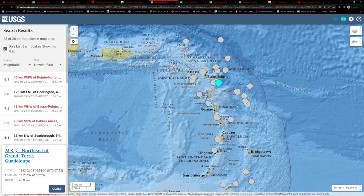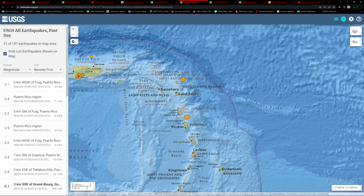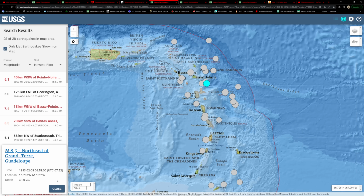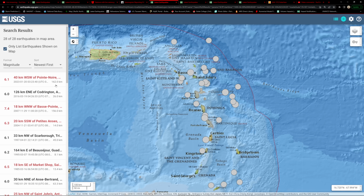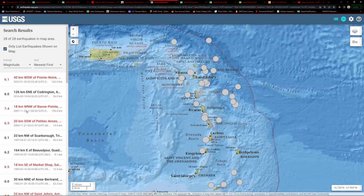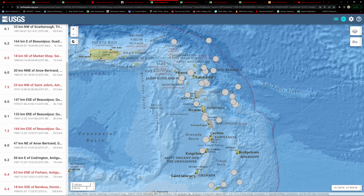It's just southeast of the St. John's region. This activity we're seeing today is north and south of that area, but just goes to show you that this area can definitely see quite a bit of larger scale movement here. I'm trying to see when the last somewhat larger one was. Looks like a 7.4 back in 2007, 7.5 1974.